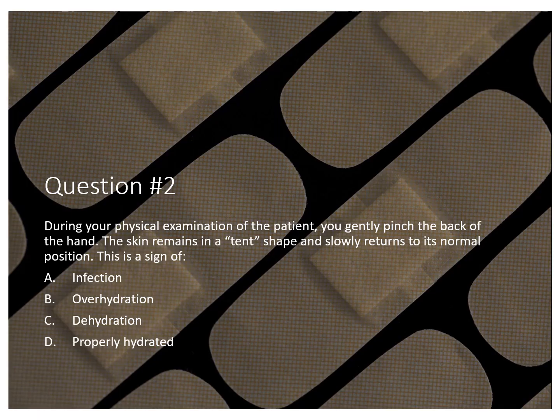Question 2 asks, during your physical examination of the patient, you gently pinch the back of the hand. The skin remains in a tent shape and slowly returns to its normal position. This is a sign of A, infection, B, overhydration, C, dehydration, or D, properly hydrated.